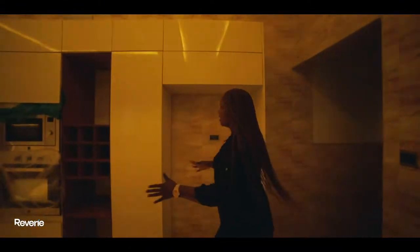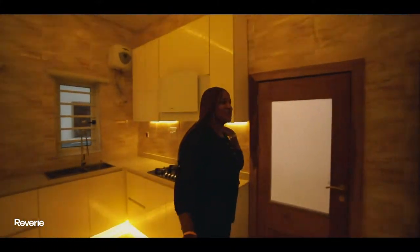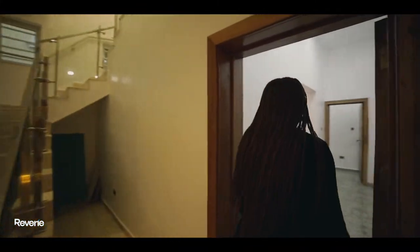It has a space, a storeroom, a space where you can put your refrigerator. It has an oven and a microwave. It's also with a cooker and a heat extractor. Isn't this beautiful?